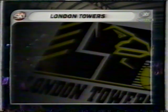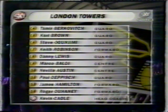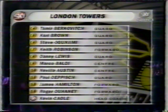Much indeed, and let's get straight to the full lineups. London Towers, hometown Towers, first of all, and they are going to go with Tamir Berkovic wearing 4, Brown, Ogunjimi, Robinson, Lewis, Baldy wears 9, Austin 10, Depesh 11, Hamilton wears 12, and Roger Duhaney wears 15.